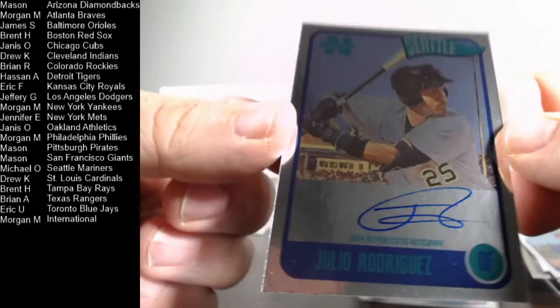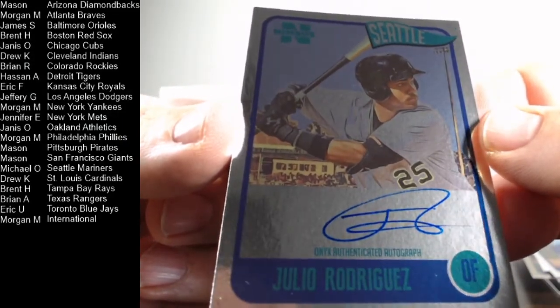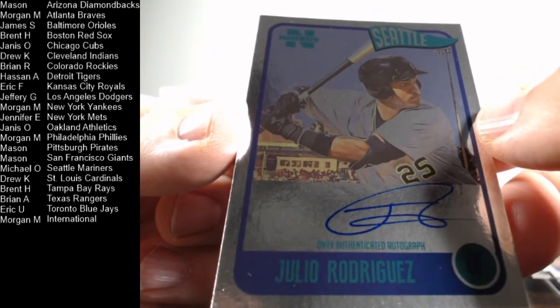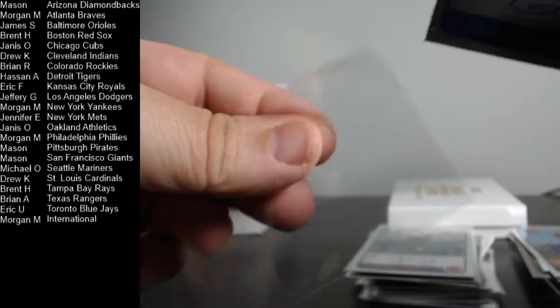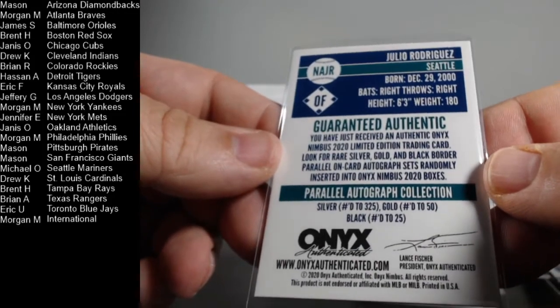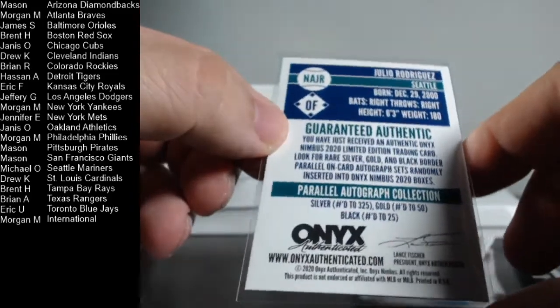Here's a nice card for Seattle. We have Julio Rodriguez. Seattle. Where is Seattle on there? Michael Lowe. It's a Julio Rodriguez. And we'll put all these in protectors and sleeves and everything. This looks like a silver, but you really can't tell. Or blue, wouldn't it be? Either way, it's a nice card.